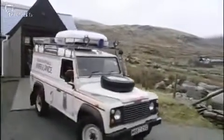These extreme weather conditions can be very dangerous for people who go out to enjoy the countryside without proper knowledge and equipment.